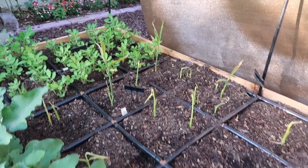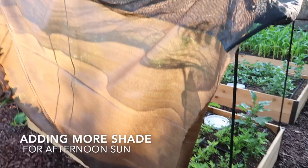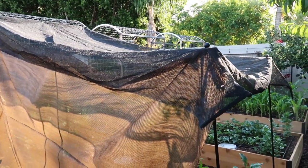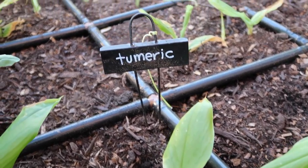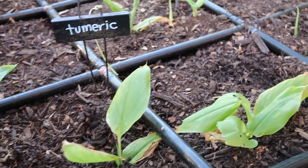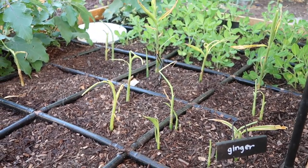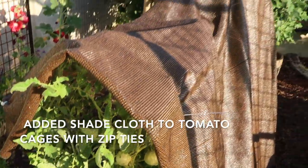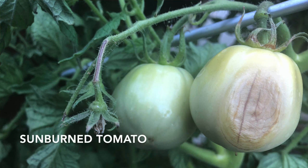The turmeric and ginger are really struggling, so I added some more shade cloth. That western afternoon sun. The turmeric already looks so much happier. Before it was frying as soon as it was sprouting. So now that it's got some afternoon shade, it should do better. Same with the ginger and the peanuts. Not very fancy, definitely not pretty. Giving these guys a little bit of relief from that hot afternoon sun.